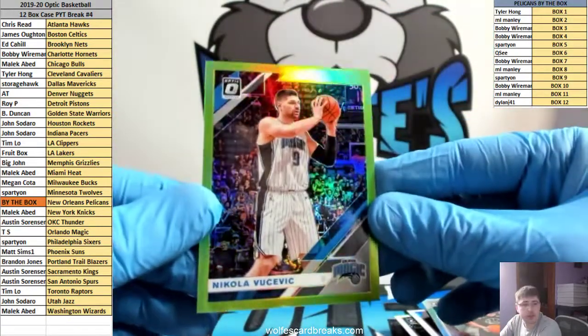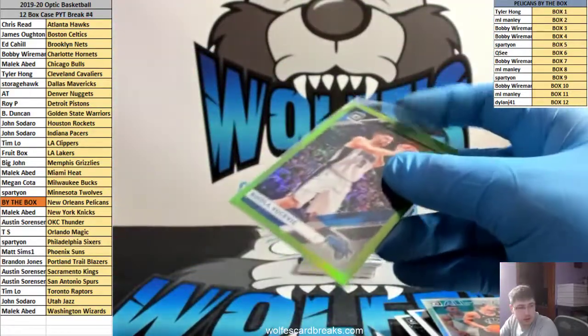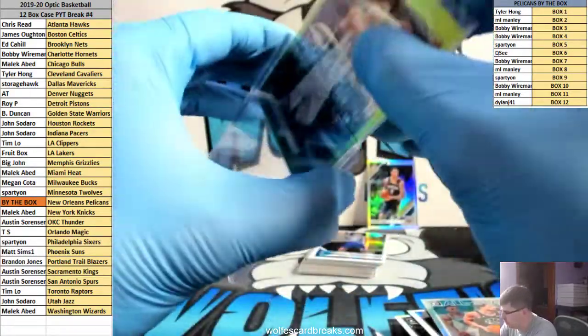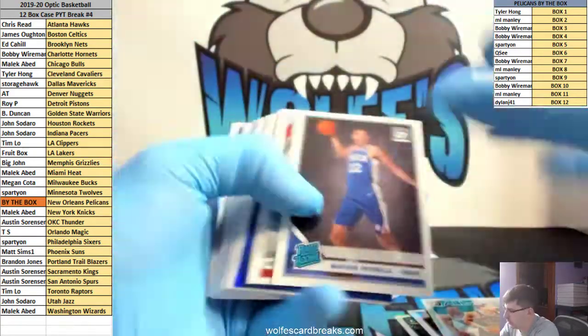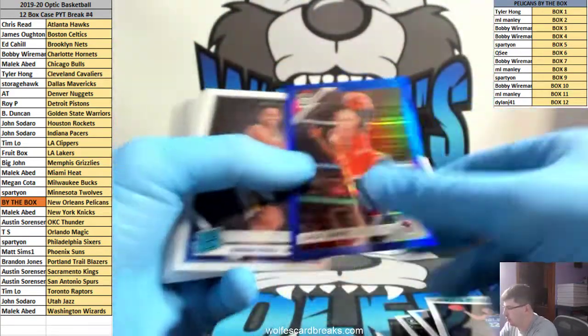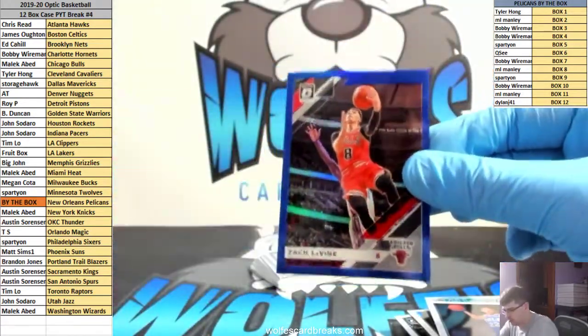Coming down to it, just a couple more cards left. Did we pull the auto in this one? I don't think so, not yet. 28 out of 149 lime green. Blue, number to 59. Just a couple more.